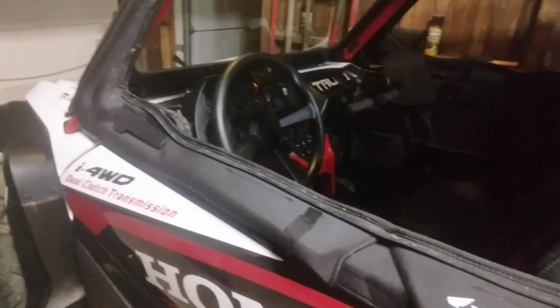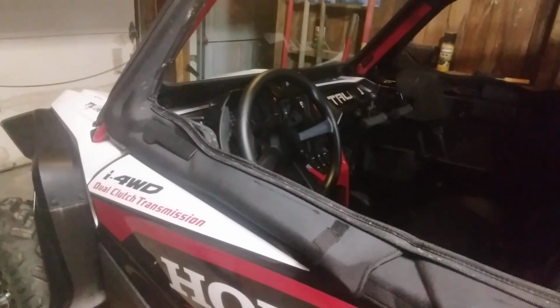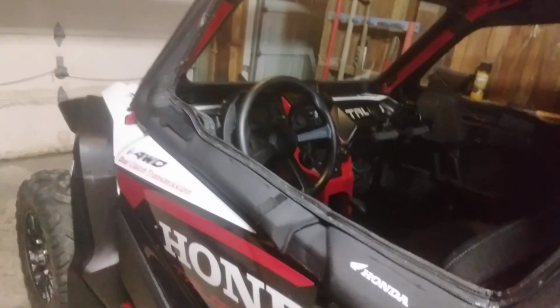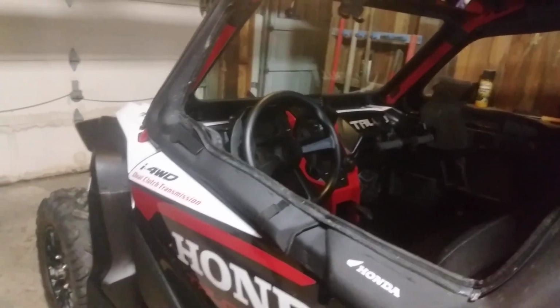Or sport mode that much, because we do a lot of woods riding. The sport mode holds the RPMs out longer in the transmission. So that's why I don't really run it in sport mode too much. If we're in the flats at some of the trails we ride, I'll throw it in sport mode.